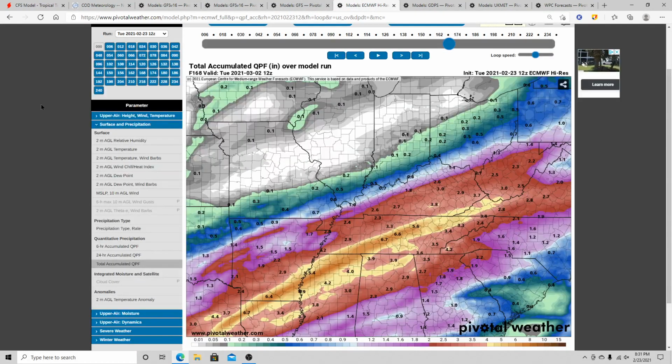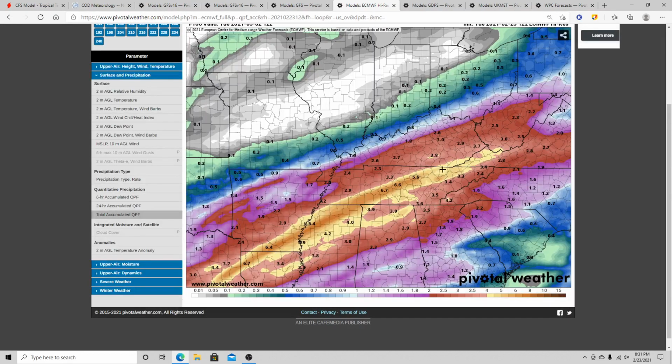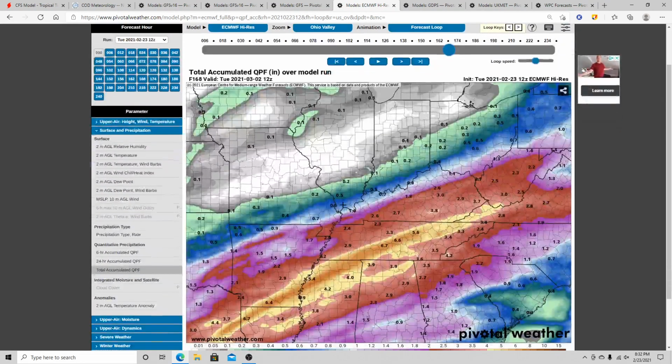If we look at the European model, this is much further south, more focused across central Tennessee, northern Mississippi, southern Arkansas, northern Louisiana, and eastern Texas. It's got a swath of 6 to 7 inches of rain, which is a whole lot of rain when you think about it. But the European model has been doing pretty rough this latest winter, so I will not really buy that.